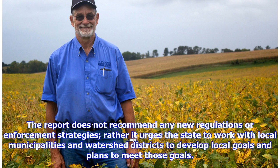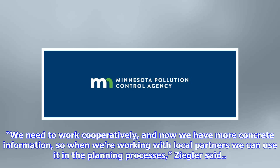The report does not recommend any new regulations or enforcement strategies, rather it urges the state to work with local municipalities and watershed districts to develop local goals and plans to meet those goals. We need to work cooperatively, and now we have more concrete information, so when we're working with local partners we can use it in the planning processes, Ziegler said.